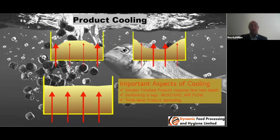It's important that we are creating an environment of a uniform product. So if we have a uniform airflow, we will have a uniform moisture level within our products. So non-variability is vitally important.